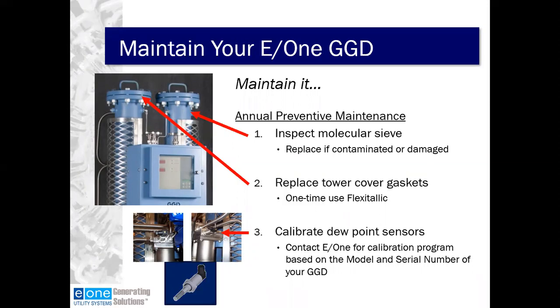At this point in time, we recommend calibration of the dew point sensors, both the inlet and outlet dew points. These are located on that manifold at the top rear of the dryer. Depending on the model and serial number of your dryer, there's a different maintenance protocol that would be provided, and we can walk you through what that is.